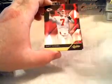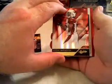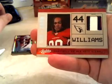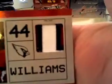Nate Solder, rookie card. Matthew Castle, Steve Breaston. And a prime three-color patch for the Cardinals, Ryan Williams. 14 of 50. Nice patch.